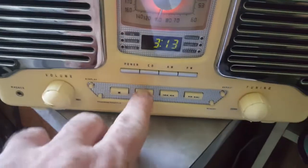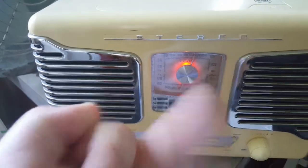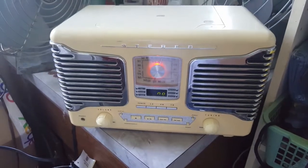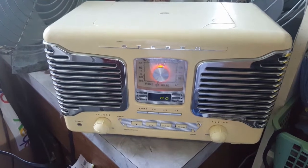Welp. No. I got your no right here. But unfortunately, well, this ain't gonna get destroyed because it has a nice style to it. All the controls are up front. And it sounds pretty good for what it is. So it's gonna be on the shelf in my workshop.